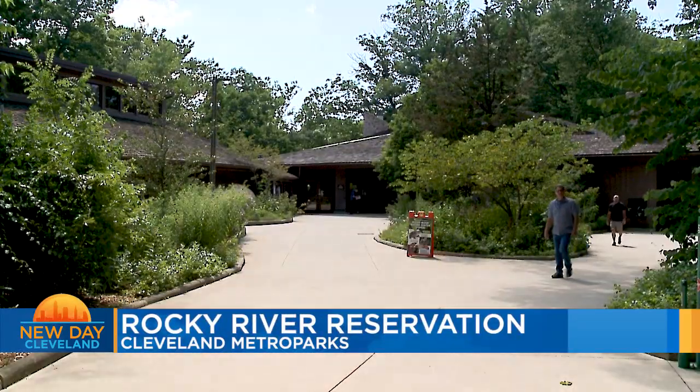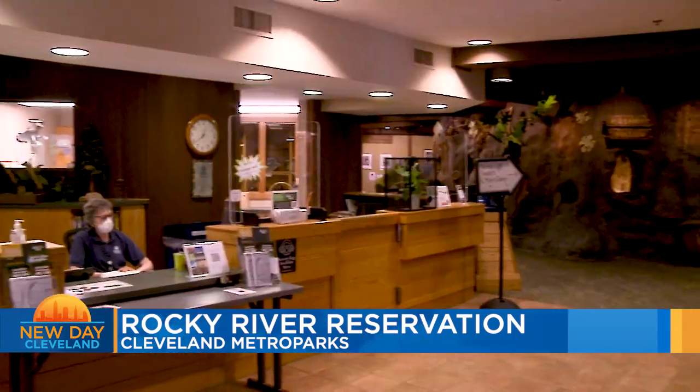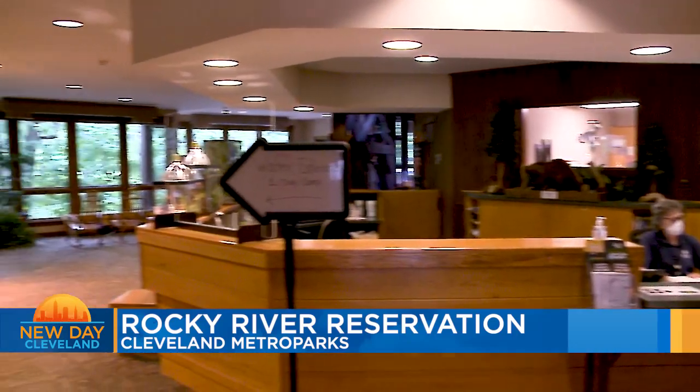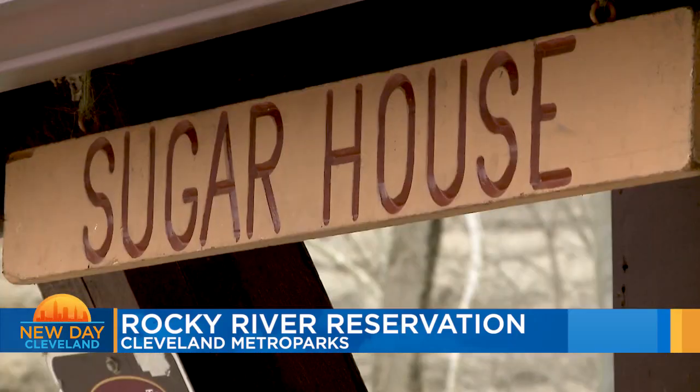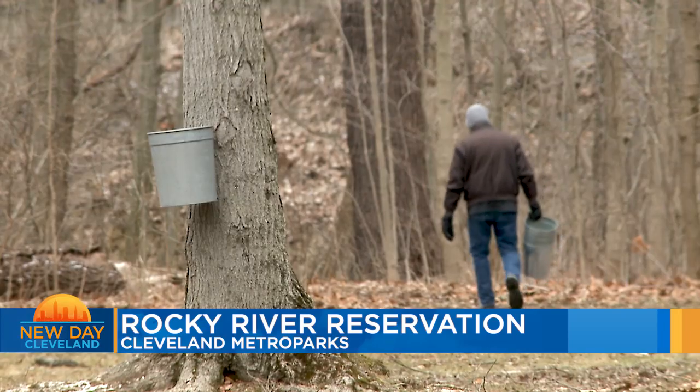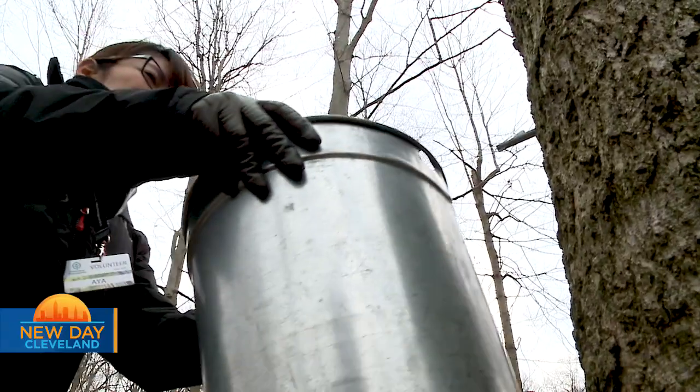Rocky River Nature Center offers hundreds of programs to not only school groups, but anyone in the community, especially on the weekends. We host programs, nature hikes, as well as large-scale events. We're best known for our maple sugaring program, which happens every year in March, and our Birds of Prey event.